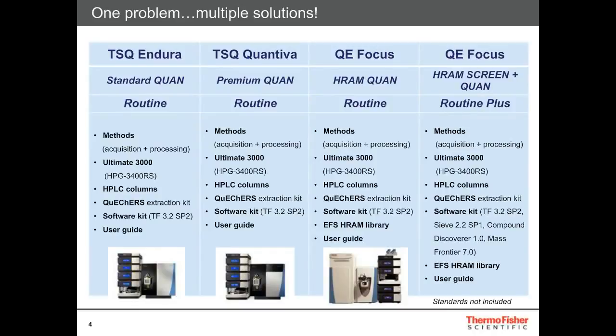In this slide, you will find a short résumé of the 4 different bundles available. First, Standard Quan for routine quantitation with the TSQ Endura. Second, Premium Quan for routine ultra-sensitive quantitation with the TSQ Quantiva. Third, High-resolution accurate mass Quan for high-resolution quantitation using the QE-focus. Fourth, High-resolution accurate mass screen and Quan using the QE-focus.